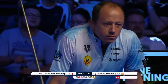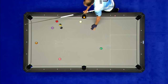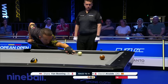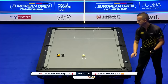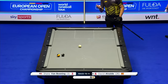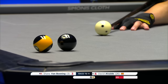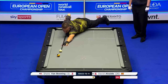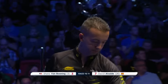Please start the clock. You know, we'll see what kind of opportunity he is given past this scratch and beyond. Now, in this rack, it looks like game over. So that was a good chance for Van Boning to apply a little more pressure here. Scratching the side. That's Costa. David Alcaide, only four away from victory now. It's 7-3.